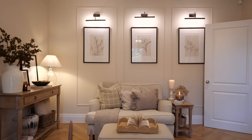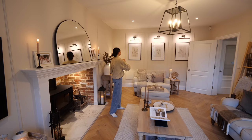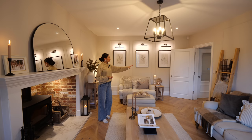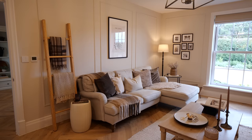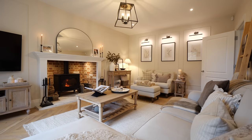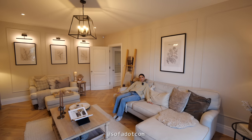I love the paneling once again around the rooms. The walls are painted in a Skimming Stone colour, from Farrow and Ball, obviously. And then that same wooden flooring continues throughout here. It's actually engineered wood and it's been coated with oil. How cozy are these sofas? Wait, let me just sit down. You're gonna have a nice lounge. I think they're from sofa.com. Yeah, dot com. Oh, they're so good.